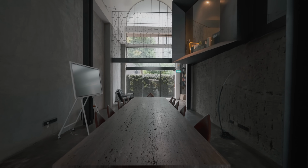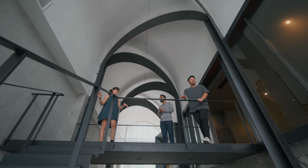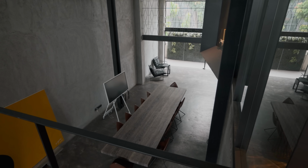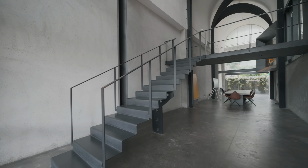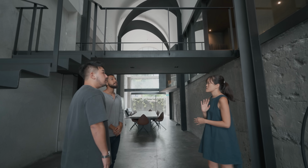We're heading into the meeting room. This is your meeting room? It is. It's our triple volume meeting space. It's not even double volume, it's triple volume. This used to be a common corridor leading to the bathrooms behind. That was the library. And then this was the corridor.